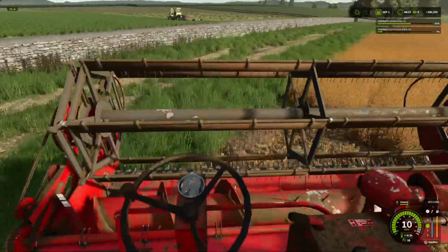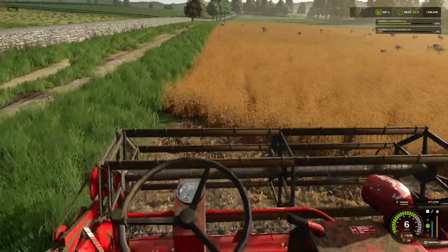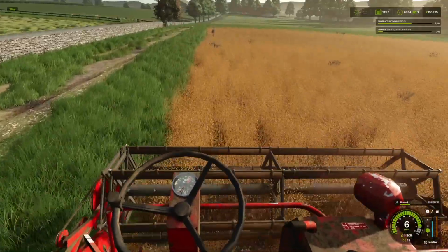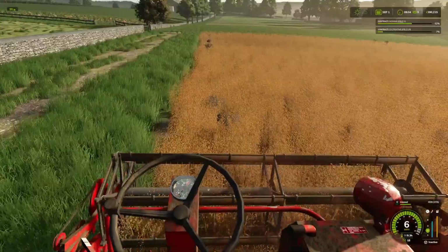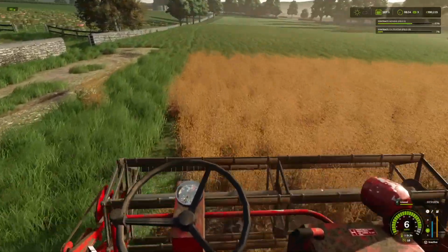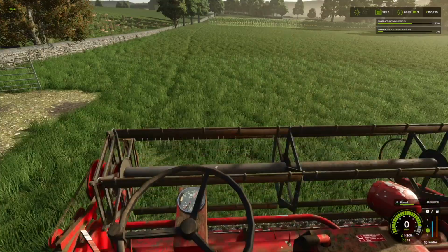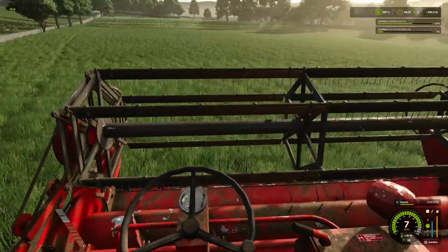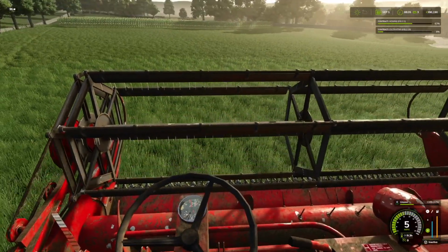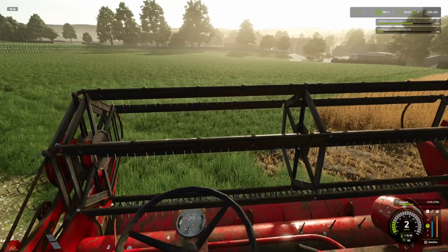Oh, that might be more useful than the linseed, because we can use it for bedding and for TMR. Wrong pedal. I think we're near the wall there.